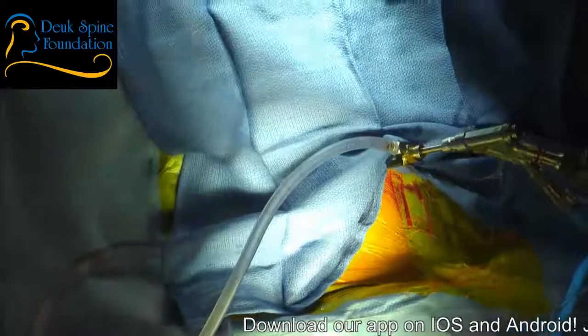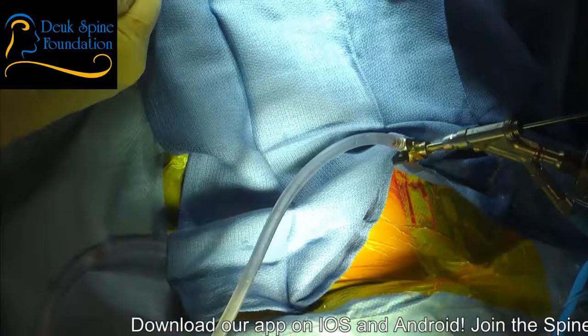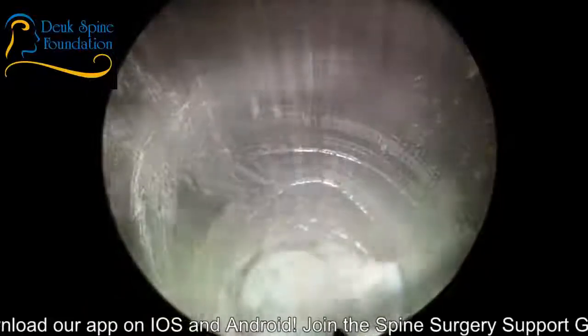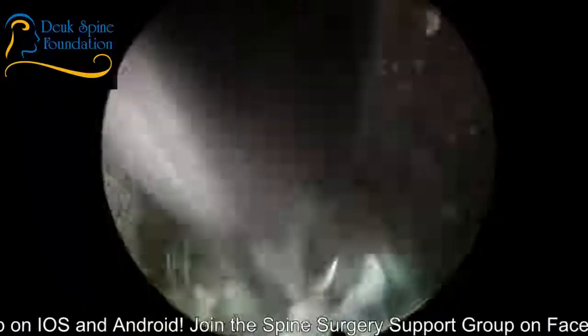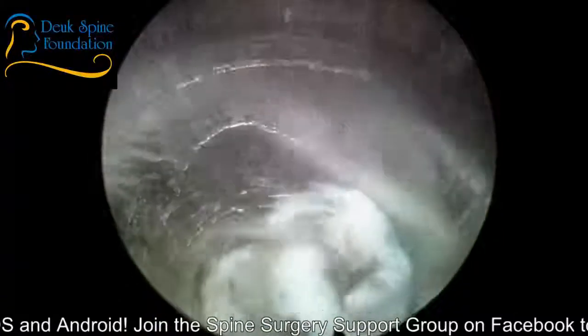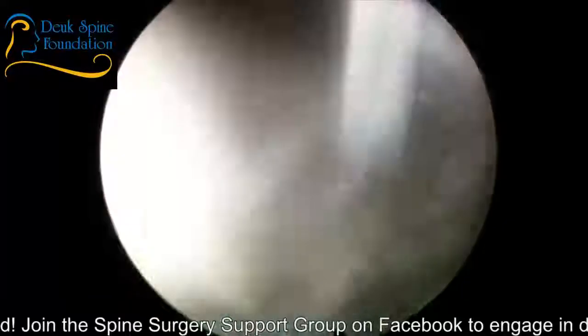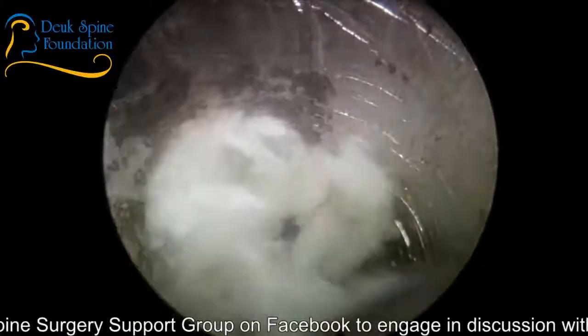So, once again, we're inside the disc, and what we're seeing are pieces of herniation that need to come out. So we're gonna bring them out. Laser.